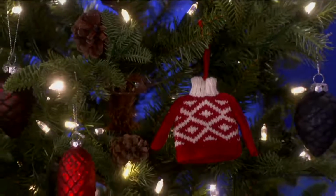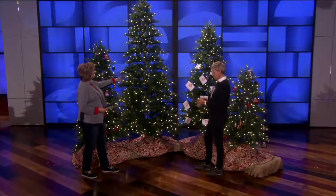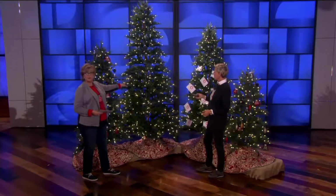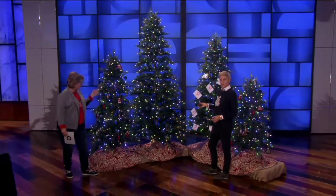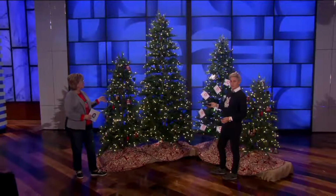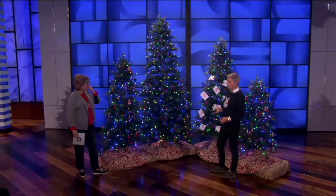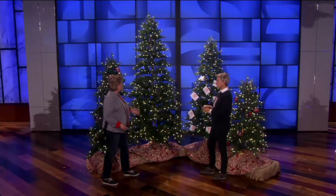Also, this tree behind Ellen is that 7.5 foot again. We also have the 9-foot tree, which is now very limited. Is that right, Frank? And then we also have the 6.5 foot, which is always very popular. And I think that's kind of like the Goldilocks tree. If you're not quite sure what size to get, the 6.5 is just perfect, no matter what size your house or apartment is. So wonderful.